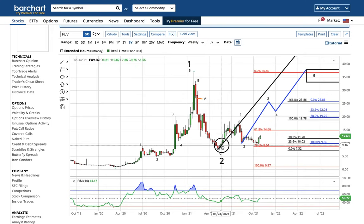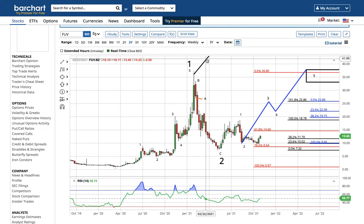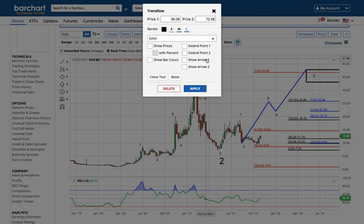From there, we have a shallow wave 4 correction. Wave 4 retests the wave 1 high. Then wave 5 is at least the length of wave 1 placed at the wave 4 low. And yeah, that's the target for waves 1, 2, 3, 4, and 5. I know I look silly. It's going to take Akimoto to 72, right?